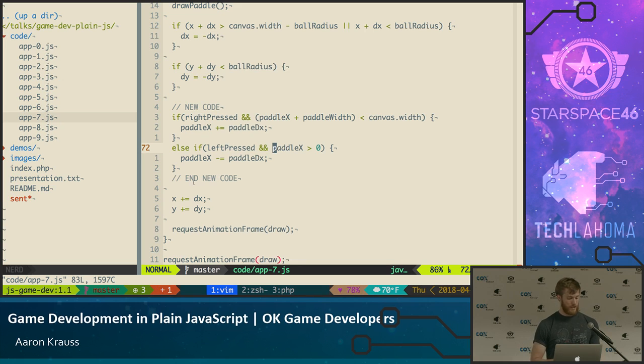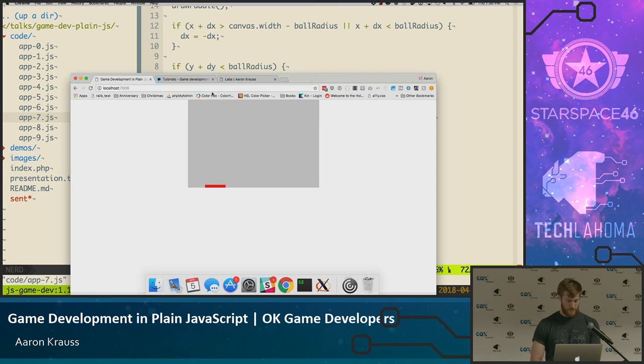If it is, then great, we can change paddle X. If not, we're not going to let it happen. So let's take a look at that. All right, I promise I didn't just let go. I'm holding down the right key. Let's try the other side. Bam, it stops. So once it is at that boundary, no longer will we allow paddle X to change, at least in that direction.